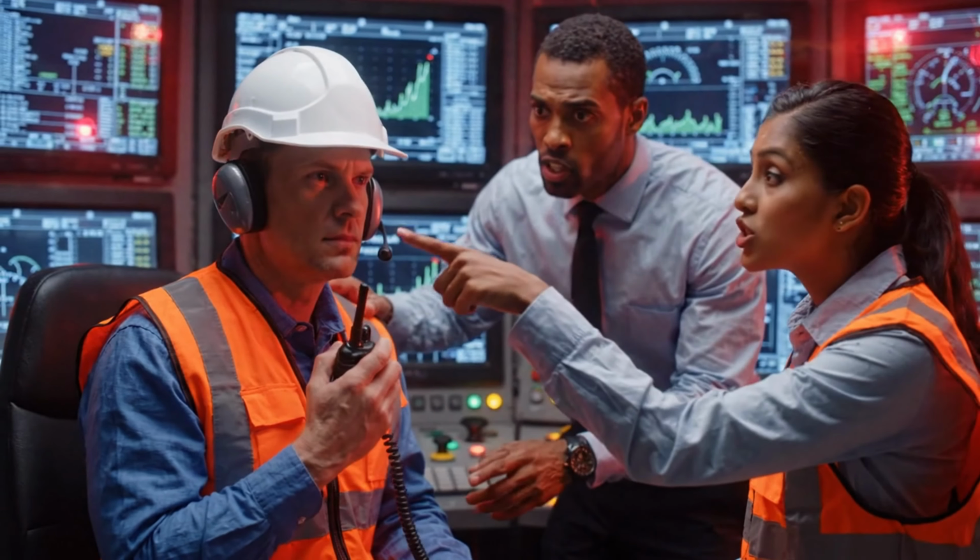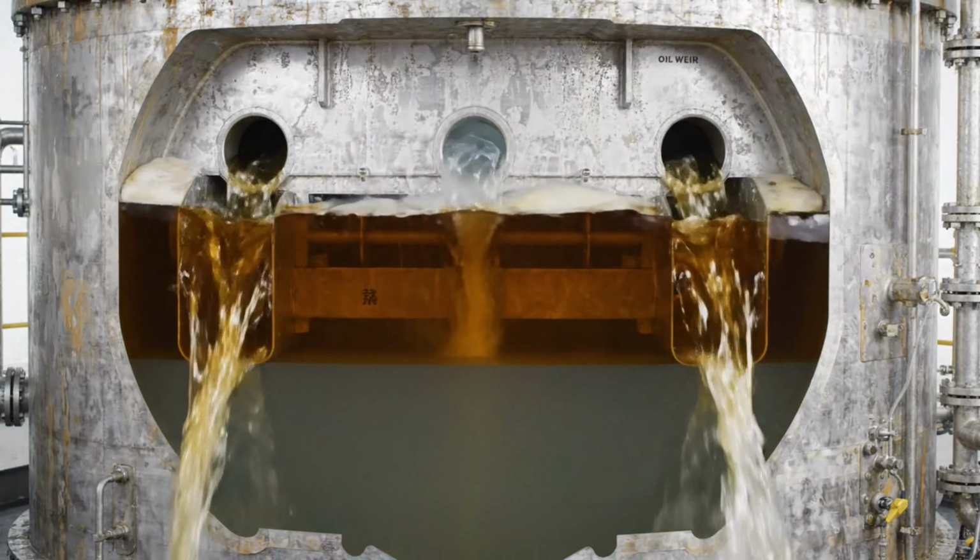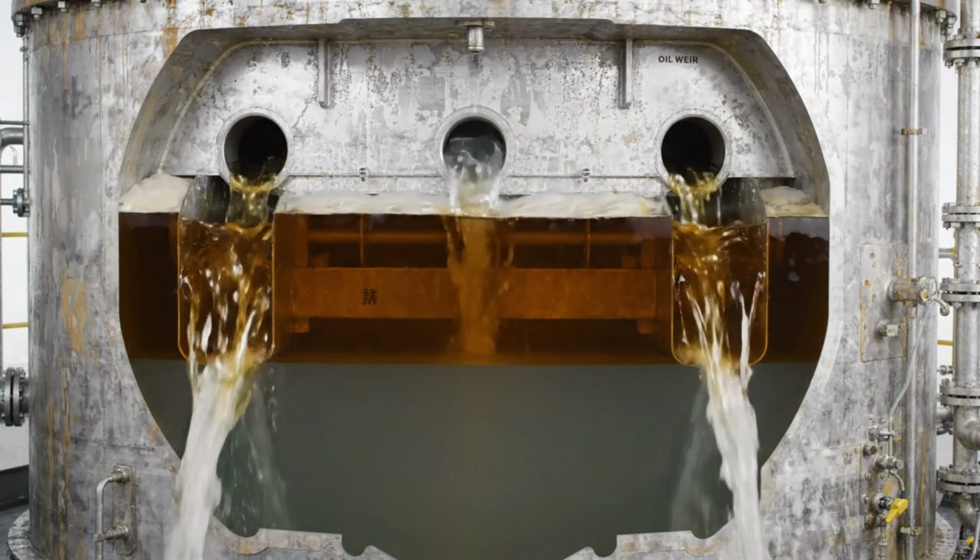Inside the separator, the turbulent well stream hits the diverter. Gravity takes over, allowing the natural gas to rise.